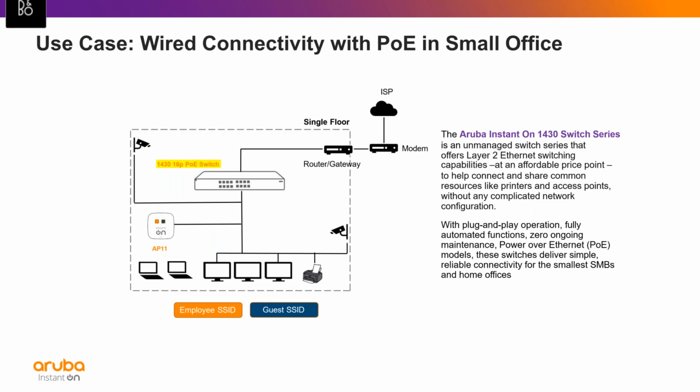So here's an example of a small office. Here I've got a 1430 16 port with PoE. Notice I've even got our AP11 connected in that particular environment. So we're still able to have it connected, actually receiving power off of our 1430.